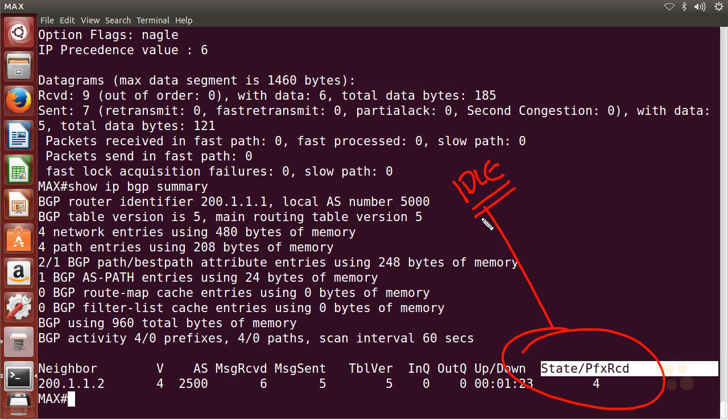Now, if you see idle, don't react right away, because maybe it's just waiting to start. Remember I said it could take 30 seconds before it decides to start forming that neighbor relationship. So a lot of times you'll see idle and you're like, oh no, and you jump in there and try to fix it.